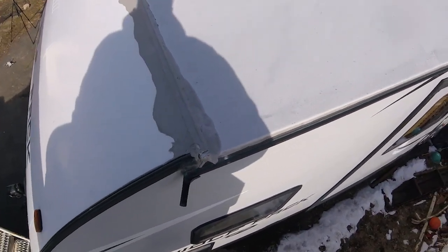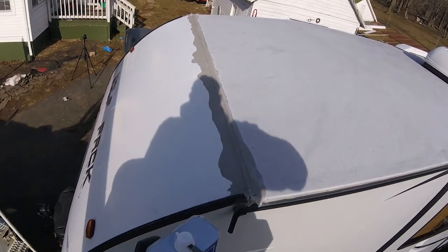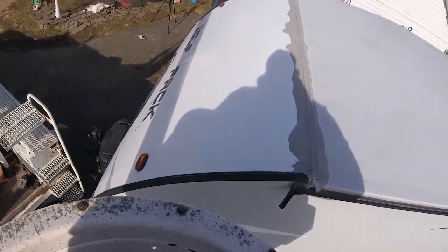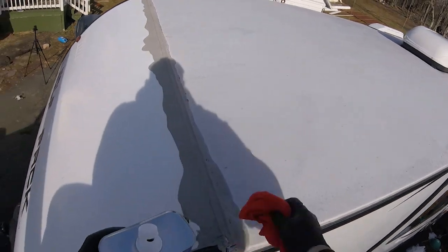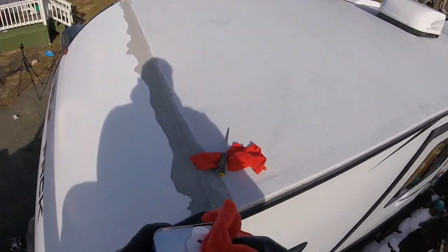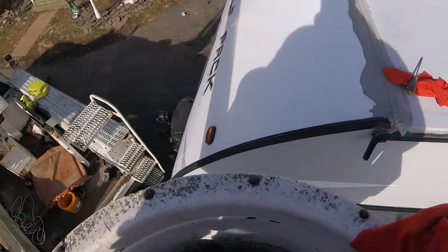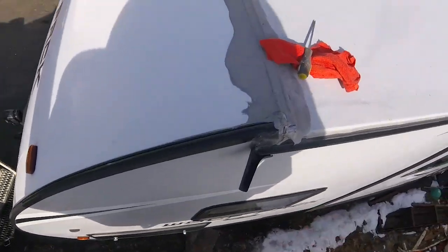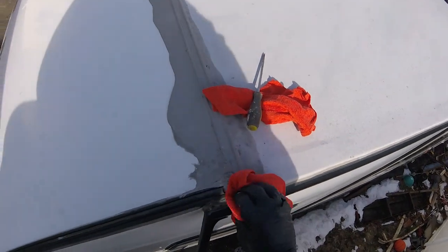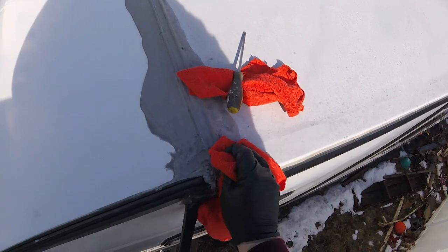So let's get our denatured alcohol out. And I got a couple rags up here, which I'm hoping won't blow away. We will set the screwdriver on them. Here we go. All right. So they say not to get much of this on the roof, but what you want to do is just clean all this with it. They say it improves the adhesion of the Dicor.